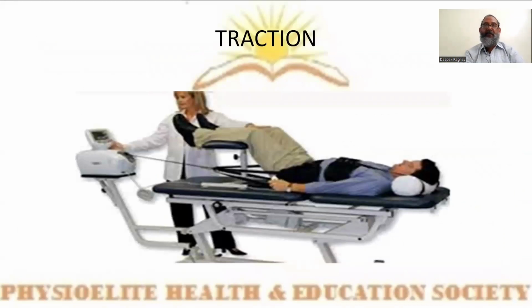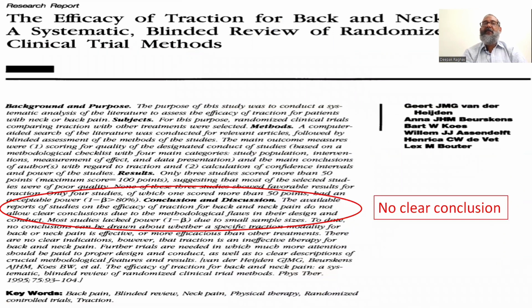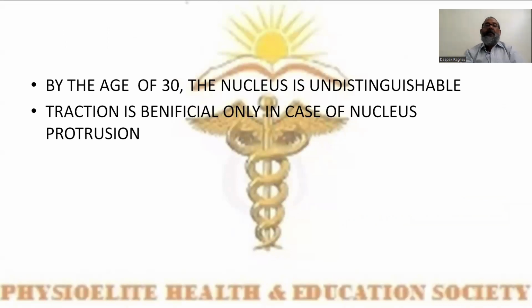Now come to traction. In this study, the efficacy of traction for low back and neck pain, a systematic blinded review of randomized clinical trial methods, the conclusion and discussion was that the available reports on the efficacy of traction for back and neck pain do not allow a clear conclusion due to methodological flaws in their design and conduct. So there is no clear conclusion, and we need more specific studies on the efficacy of traction in neck pain and back pain. Next, by the age of 30, the nucleus is indistinguishable. So traction is beneficial only in the case of nuclear protrusion. In any other case, traction is not beneficial.